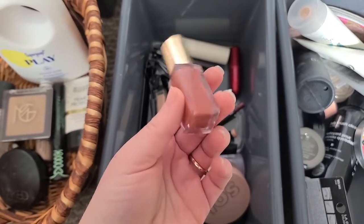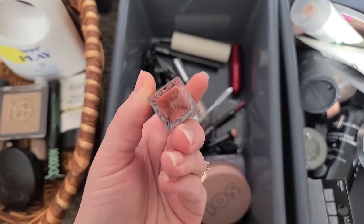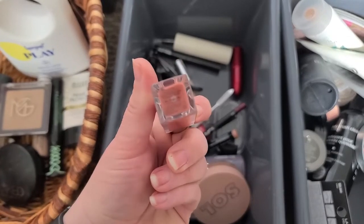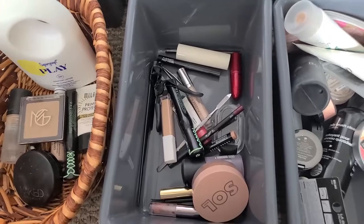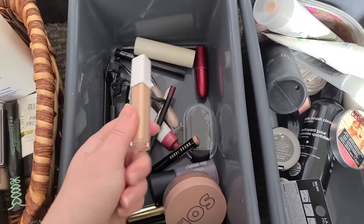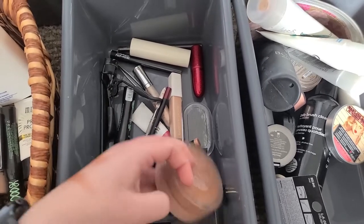It's not a very good shade. It's in the shade Au Naturel. And I just don't care for it on my lips. It doesn't look very good. So, I already have a concealer, so this can go get put away.